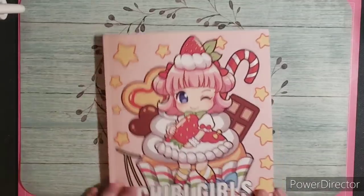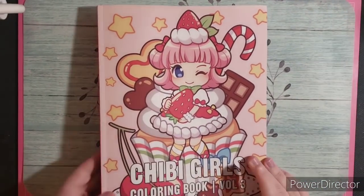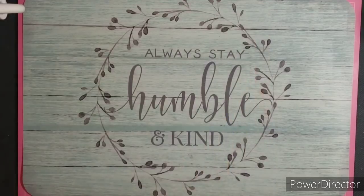Anyway, enough of me being kind of silly. It's kind of late. So this is Chibi Girls, Volume 3.